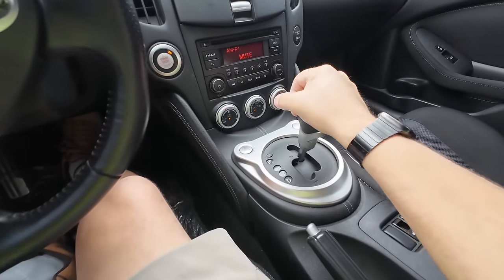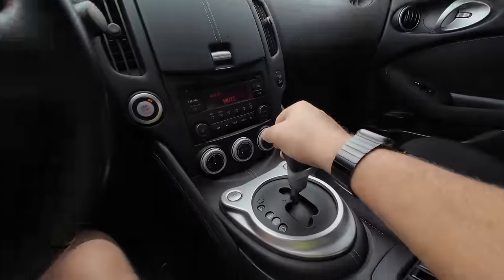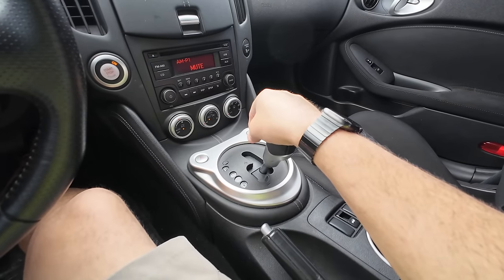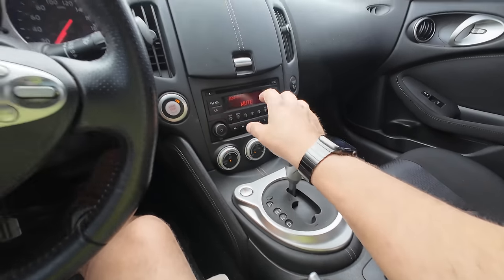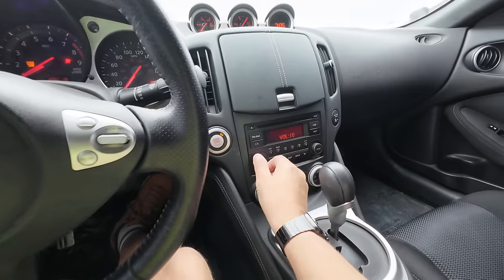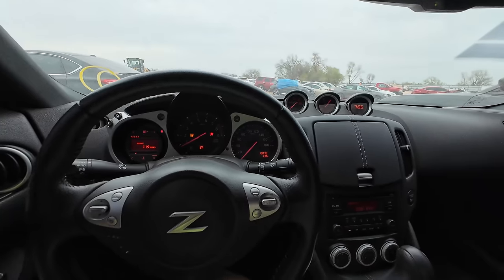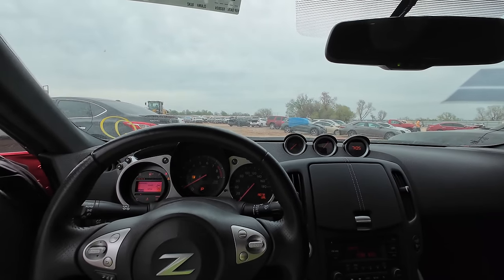Air conditioning is ice cold. You get a little backup camera right there. That doesn't do a whole lot of good, but okay, it's got one. It seems to move. Ooh. I think that's an exhaust rattle. We could turn that AC off. Radio works. Like I said, it doesn't have a whole lot of options, but for a little sports car, man, and if you've never driven one of these, I'm here to tell you, these things are fun. These are really fun, torquey little cars, man. I love 350 and 370s.